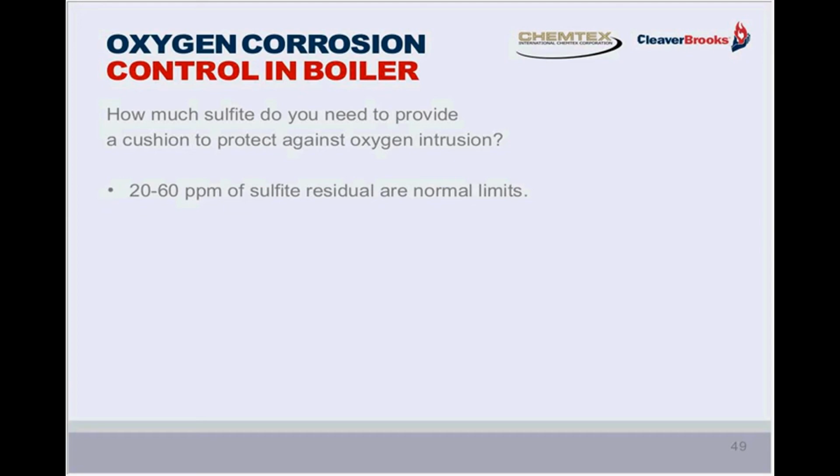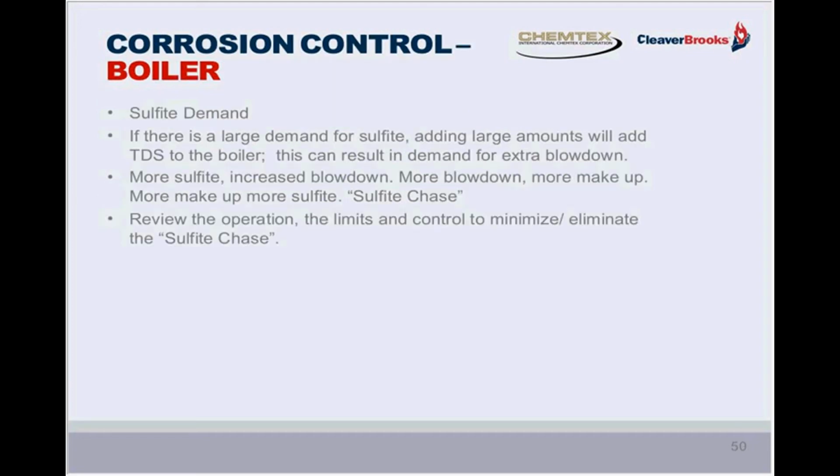How much do you need to provide cushion to protect against oxygen corrosion? In most circumstances, 20 to 60 parts per million are the residuals that should be in a boiler to protect it against oxygen corrosion. Standby boilers might demand higher levels, but in most cases, 20 to 60 parts per million of sulfite is required to protect the boiler against oxygen corrosion.